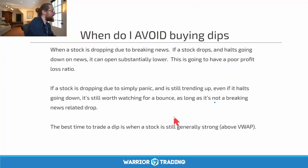So when do I avoid buying dips? If the stock is dropping due to breaking news and I already know that, I'm not going to buy the dip. If I see in the chat room that news headline secondary offering, I am not going to buy that dip. If a stock drops on news and it halts going down, it's probably going to open substantially lower. This is going to have a terrible profit-loss ratio. I don't want to take that trade.